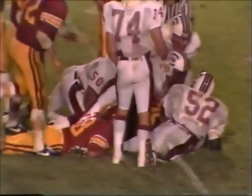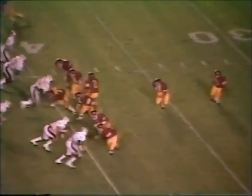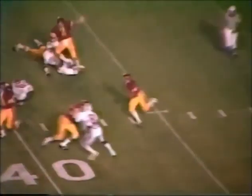Adams wants to throw. And just as he throws, the ball is batted to the turf. Weaver going for it. So is Rockshani. It's SC's ball anyway, recovered by Van Horn back at the 41 of the Trojans. And this is Michael Harper up to the 45. Michael Harper up close to the 50-yard line.